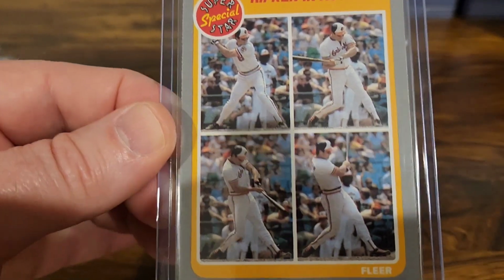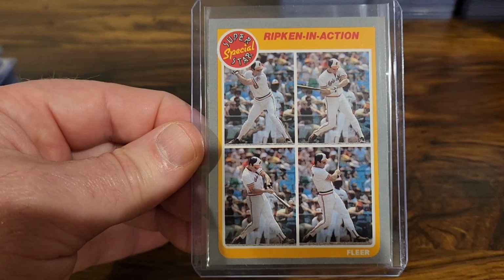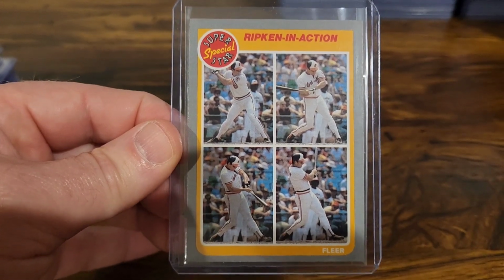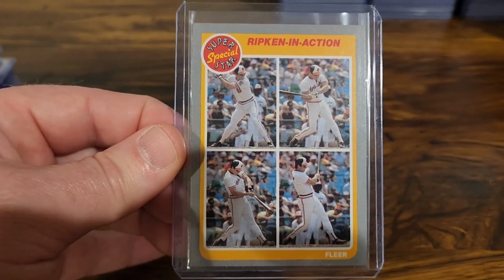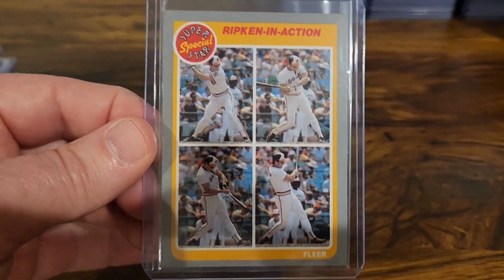So Ripken was one of those guys, he was the man of 1,000 batting stances. It seemed like he was always changing his batting stance. It's amazing he was able to be as consistent as he was with that many changes that he was constantly going through at the plate.